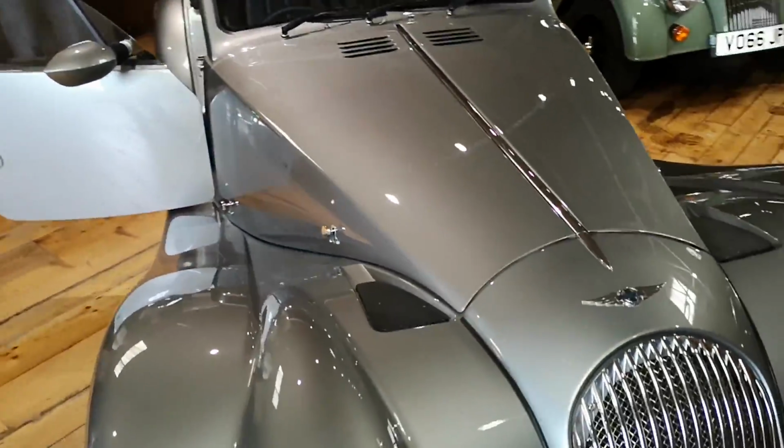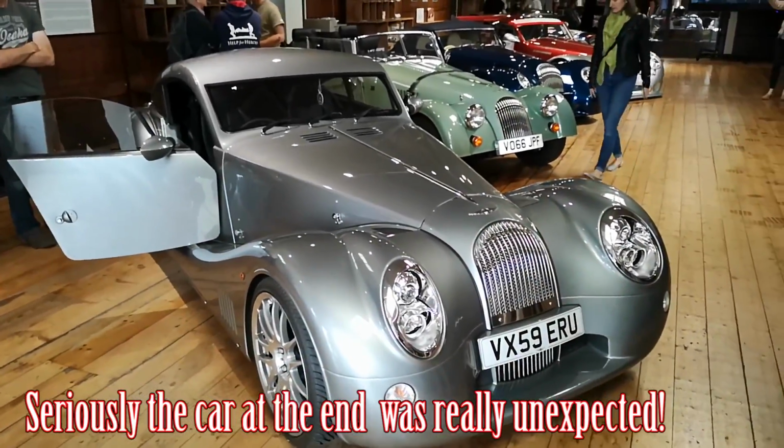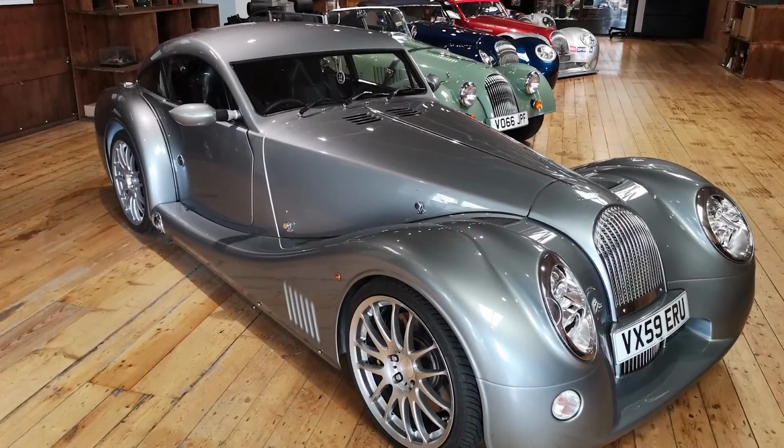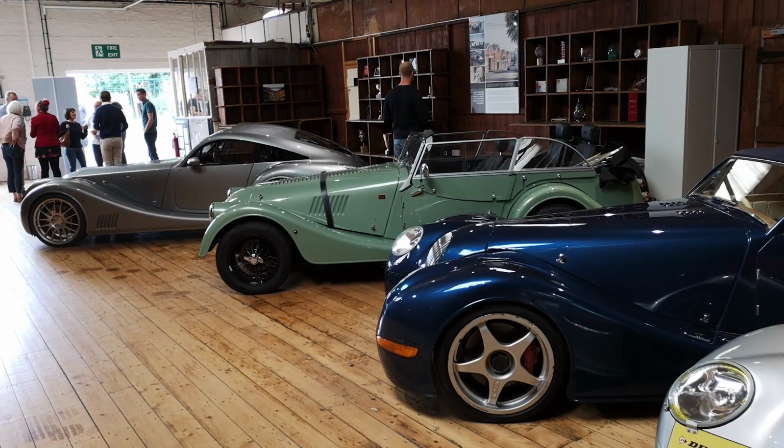If you want to know my favourite car of the day, wait till the end of the video, because I can't believe we end up seeing it. But this is stunning. Imagine coming out to your driveway every day and being able to drive that or just have it out there. It looks amazing.